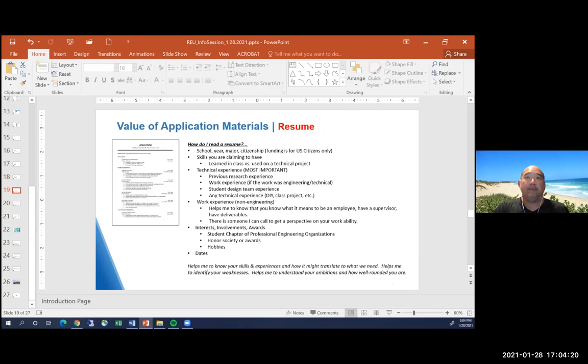Okay. Resume is kind of important because this is a little bit more of an illustration of who you are and what your experiences are. So again, school year, major, I look at citizenship only because, as I mentioned, these programs are specifically for US citizens and permanent residents, okay? And that information is usually a question that they ask on the online application.